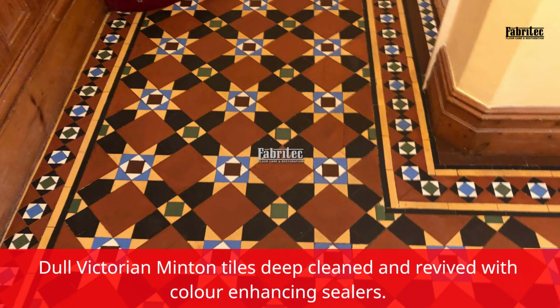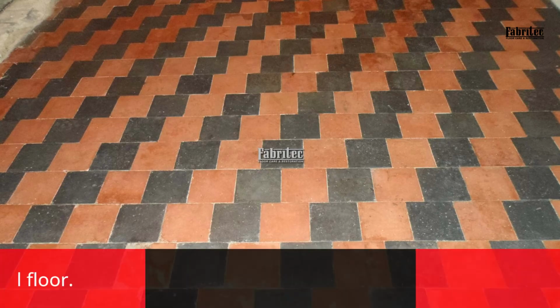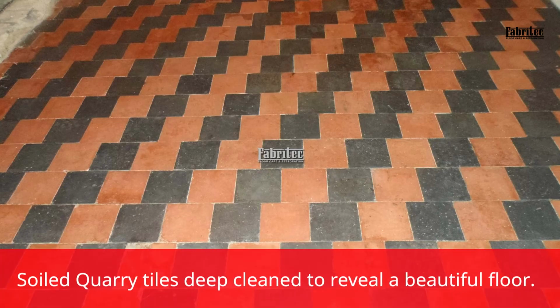Dull Victorian Minton tiles, deep cleaned and revived, with color-enhancing sealers. Soiled quarry tiles, deep cleaned, to reveal a beautiful floor.